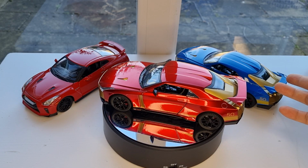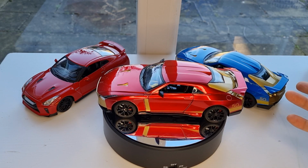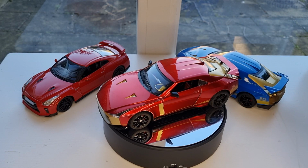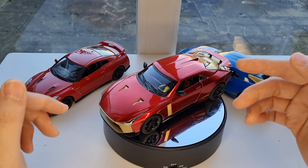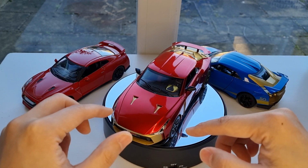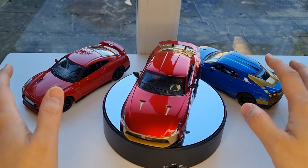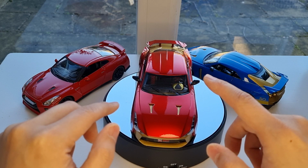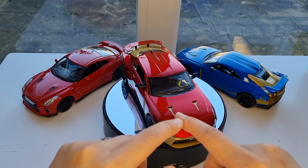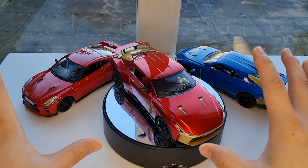So I decided to go with the blue one first. And when I actually received it, I was really impressed with the quality and attention to detail. So I decided to get another one, which is a red color one. They also have another one in silver and gold, but I haven't got that one yet. I just got this red one. So I'm happy with this red one. This is a really good red. It's really premium quality, I have to say.